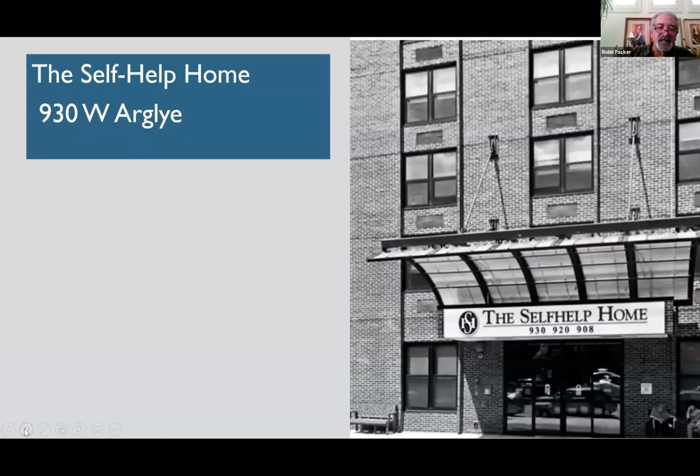At 930 Argyle is the Self-Help Home. This was founded by German Jewish refugees in the 1930s. And to this day, it's a very active German Jewish run old age home. We're talking residents that are probably averaging 90 years of age. So very hardy people, very good stock. And it's a testament to how well the staff is taking care of their residents, something to be very proud of.